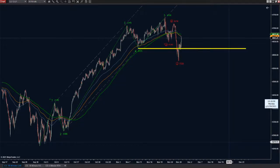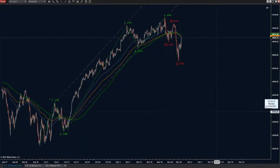I mean, look at this. As soon as it popped back above it, it acts as support. So again, the trend bias, technically speaking, would be down. The market is making lower highs, lower lows. Even the moving averages are pointing down and crossed lower. But there are definitely some considerations as to what's going on here on the S&P for the bulls to kind of play ball down there.